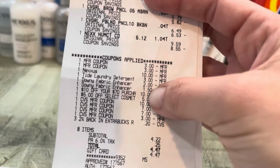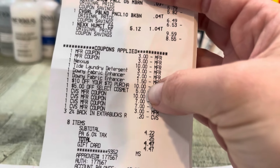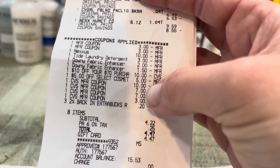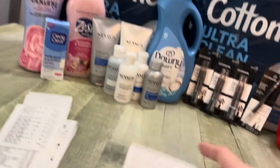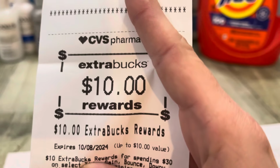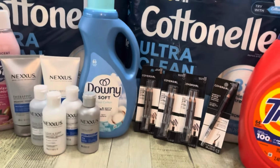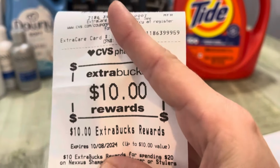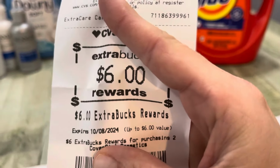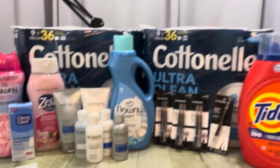$5, I was just making sure that I didn't miss a coupon, and my $5 instant coupon. So I had $27 in extra bucks I rolled with a subtotal of $4.22, and I did get back the $10 for spending 30. I also got back the $10 for the Nexus, and I got back the $6 for the CoverGirl.